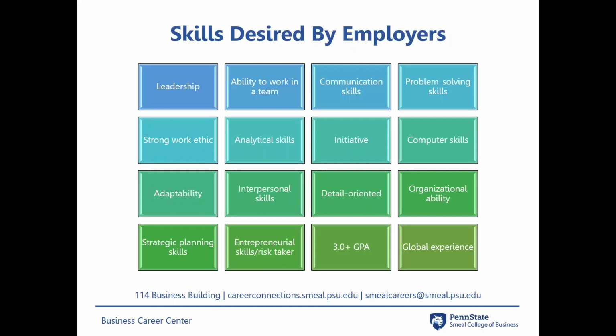So, not all of these things can necessarily go on a resume. Obviously, some experiences like a global experience, especially now, is completely and totally limited. But as many of the things that you can get on here as possible on a resume, the better. And especially think about the things that are more specific to your career path.